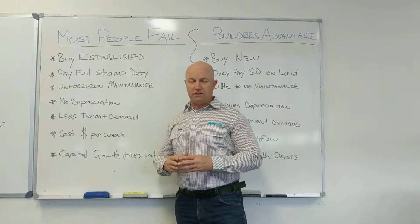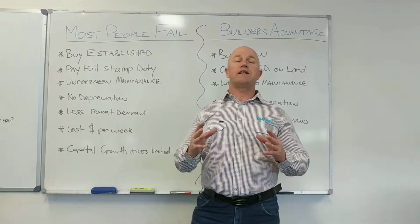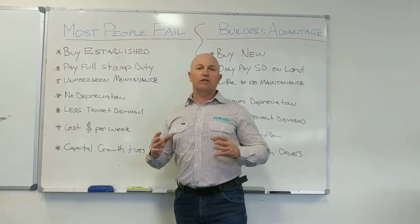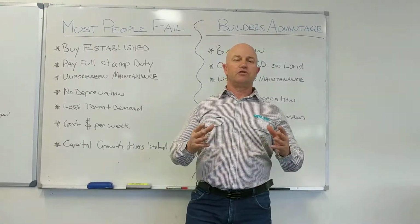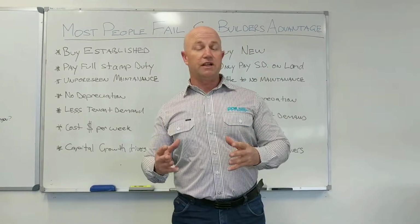No depreciation. In an older house, you cannot depreciate the property. And depreciation is the major tax driver for an investment property. Less tenant demand. Look, tenants today want new properties in good locations that are designed with a floor plan that suits the lifestyles today. Open plan living, quality appliances, and all the things you need in a house to be comfortable.